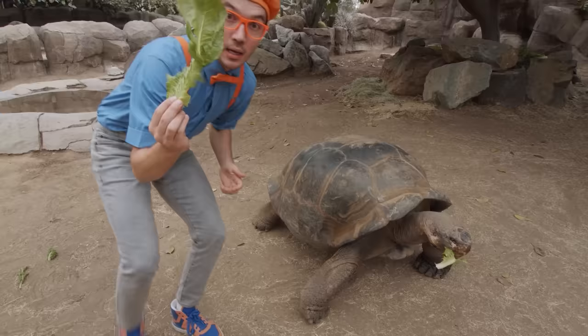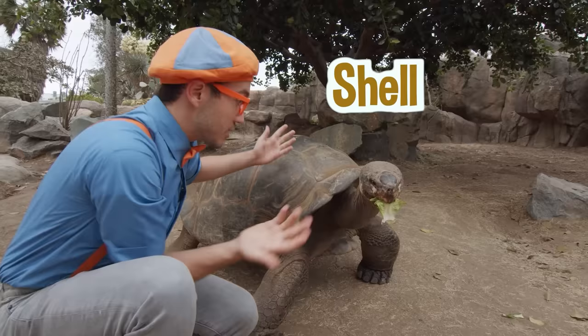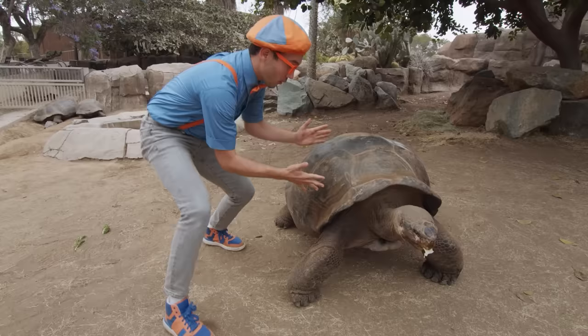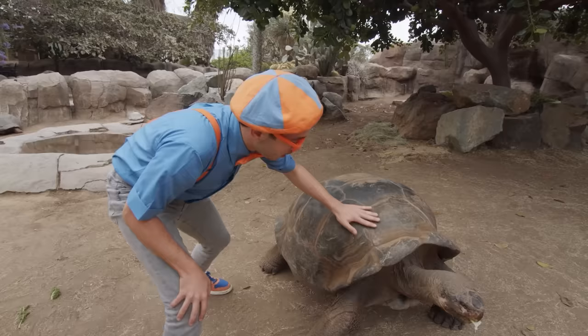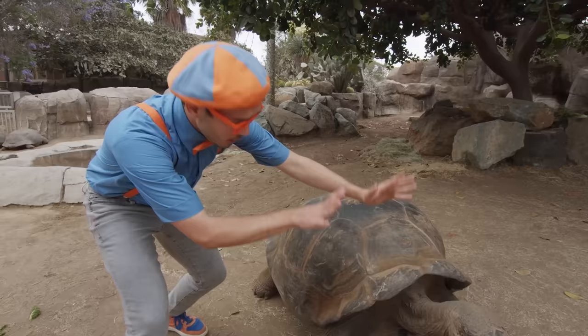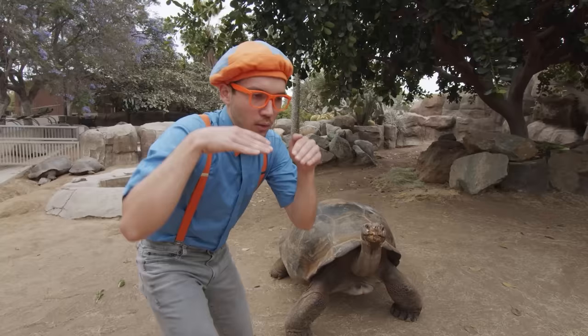Let's give him a little more lettuce. Whoa, here's another bite. Yeah, and do you see this shell? This shell is part of Aldo's body. It's not a shell that Aldo can crawl out of and find a new one. No, that'd be so silly. No, this shell is part of him. Yeah, it grows on his back. And depending on what type of Galapagos tortoise you are, you might have a different looking shell. Sometimes they're a little more open on the top, so the tortoises can reach up to get really, really high food. And sometimes it's a little lower because they eat food on the ground.